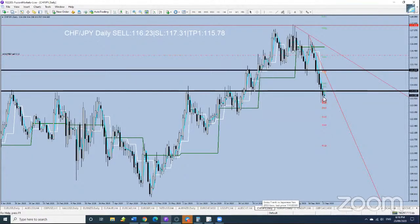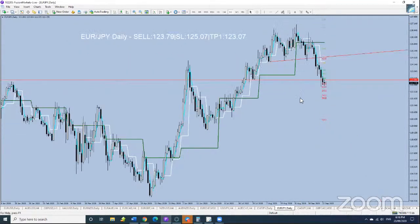Swiss yen, we're still in, struggling to get through this level, but it may well be through it and we could be going okay. Euro yen, you guys should still be in that. Same story. Are we at the end? I think so. I don't think there's anything else that you guys would be aware of.